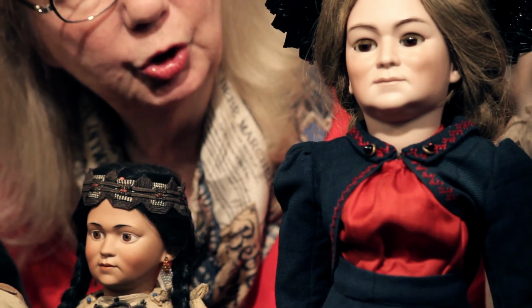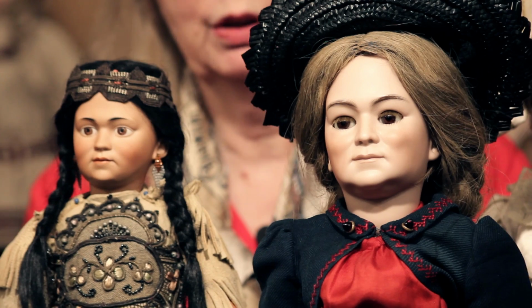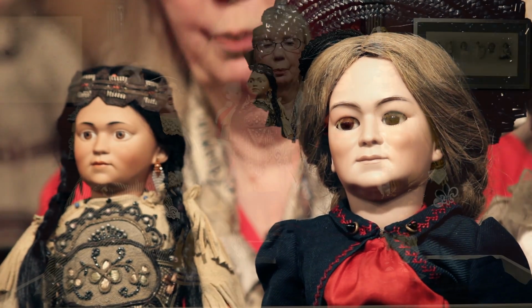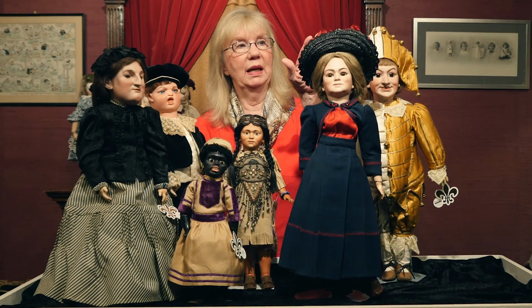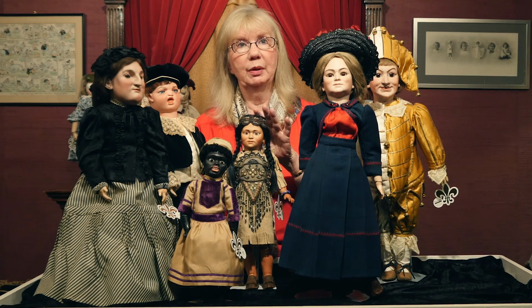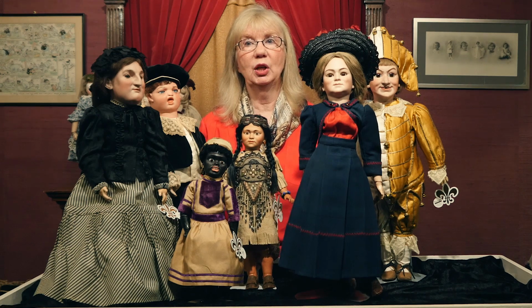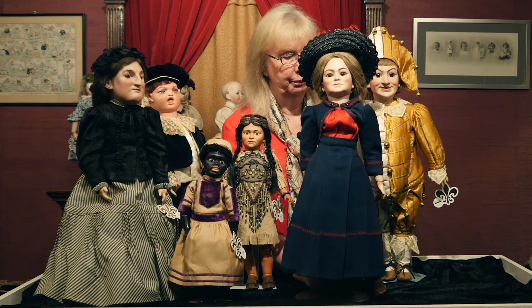But we have here two dolls, same model number from Simon & Helbig, a very, very interesting case study in how that would be. This one I would date into the 1890 period, and this one coming more into the 1910 period. So that's another reason. There'd just be some changes, slight changes in the modeling.